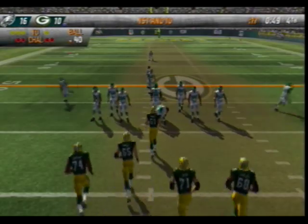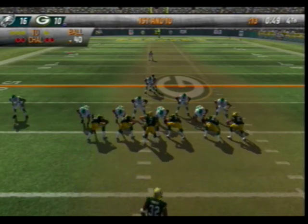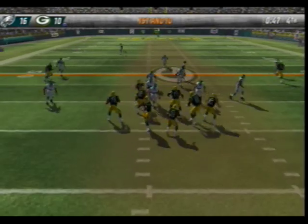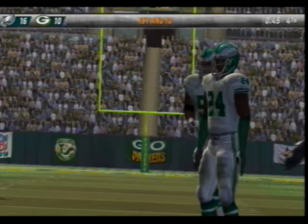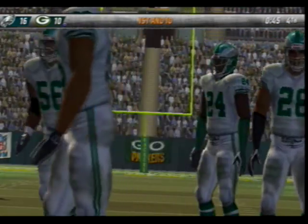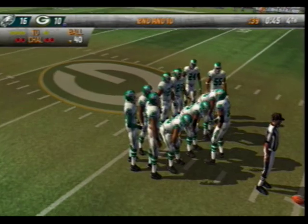First and 10. Ball on the 40-yard line. One back. Benson, the lone back, going to the air on first down. With the throw, it's batted away. No choice here, John. They just have to keep throwing. Yeah, they do. Running the ball isn't going to do a whole lot of good now.